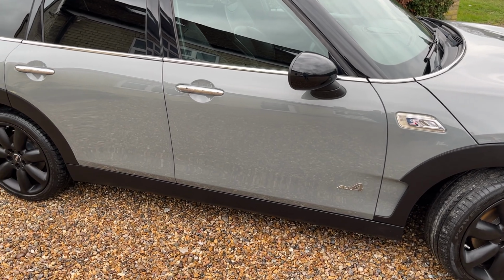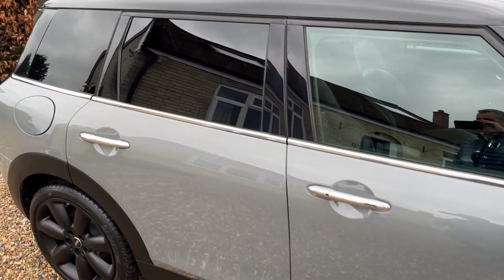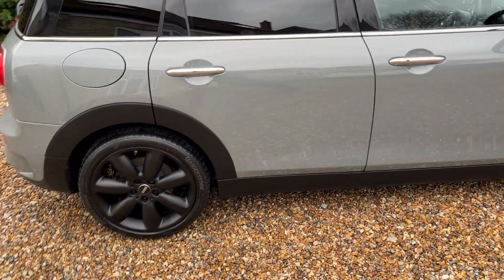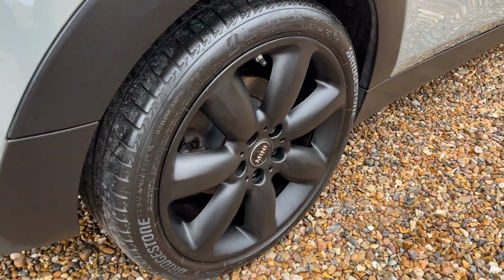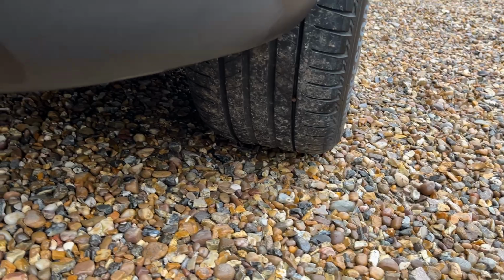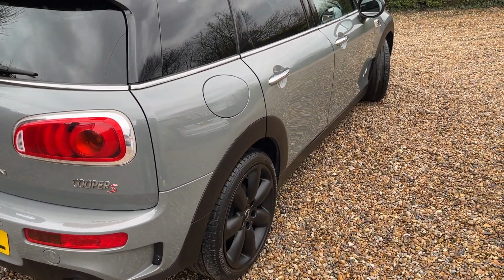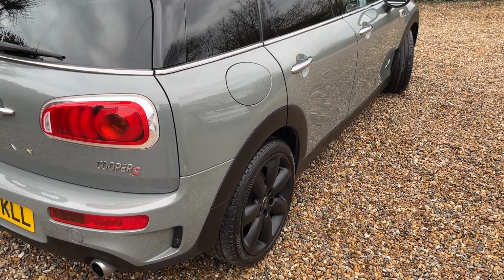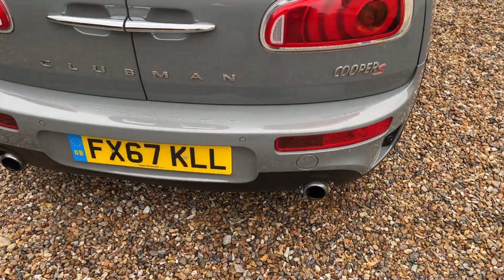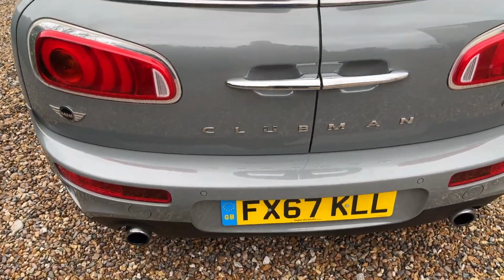Down the side of the car, as you can see, it's in really lovely, clean, straight order. It's been very well looked after. We've got privacy glass from the B pillar backwards, and it just looks amazing. We've got another nice alloy there, look, and decent tyre on the back. If you look down the side, there aren't any little dings or dents or ripples or anything. It's in really nice condition. As you come around the back of the car, you can see we've got the parking sensors there, look, so they're into the back there.